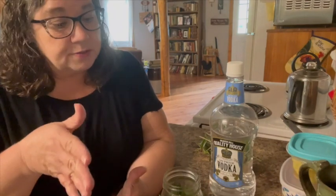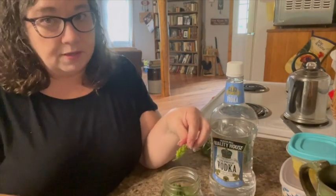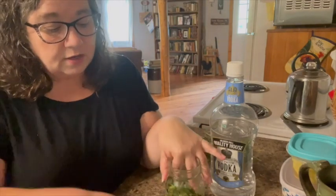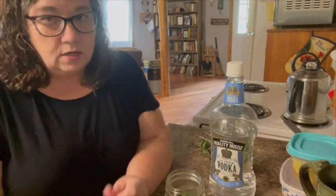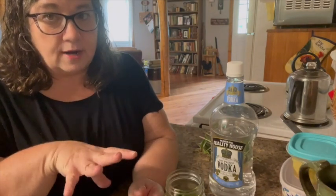Maybe this is supposed to be good for blood pressure, so maybe I'll try this sometime, maybe along with those. Or if it ever comes to a situation where I can't get my blood pressure medicine, I know what I can try.